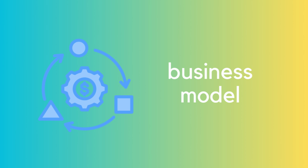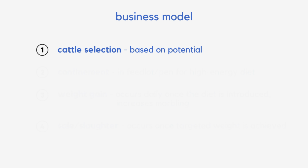Okay, let's look at the steps or the stages in the business model. First, you've got the selection of cattle, where young steers or heifers are selected based on their genetic potential for growth and meat quality. You are looking for the best meat quality. Whether the farmer goes with the steers, heifers, or both is informed by space and business goals and objectives.